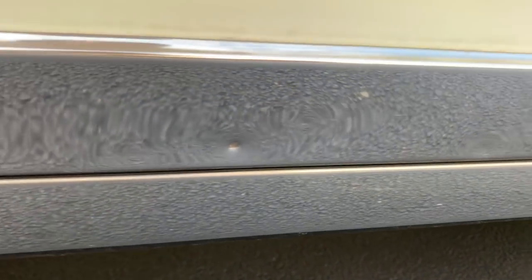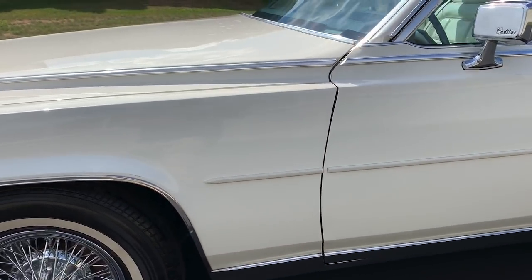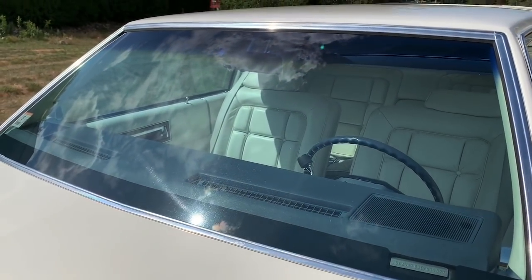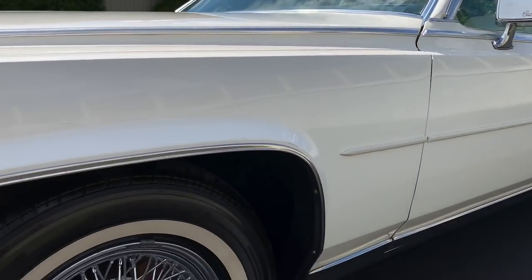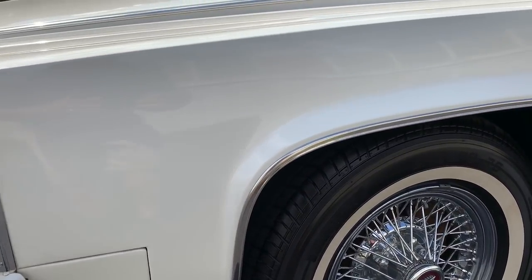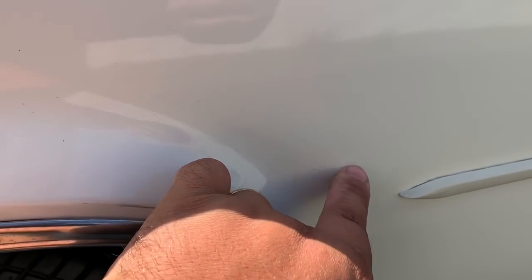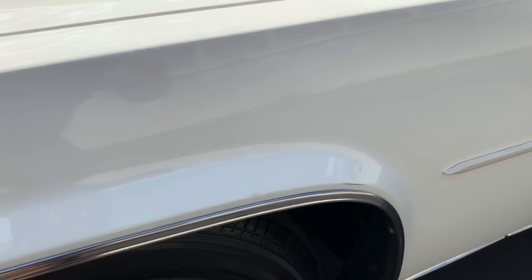Now, if I do remember, there's a couple dings. See there. There's a couple more right here. And that door stainless, probably from getting the door opened up into something. Here's the original windshield. This side here. And I think, where was it? Right here. You can see a couple little chips there. Actually, a little scuff mark right there. That looks like it'll come out. I don't know how I missed that.